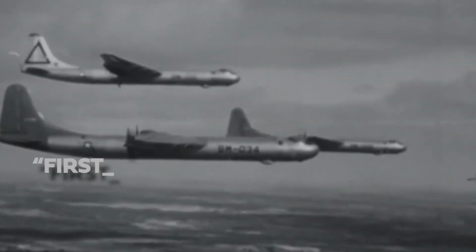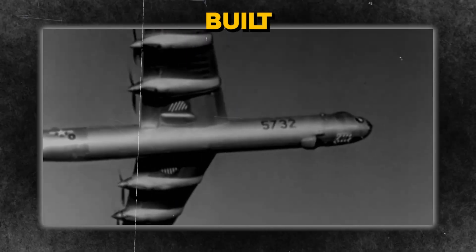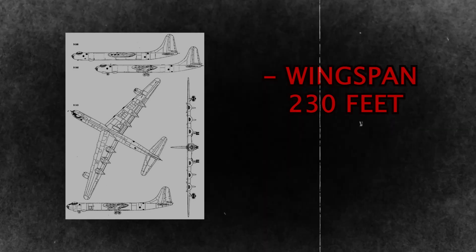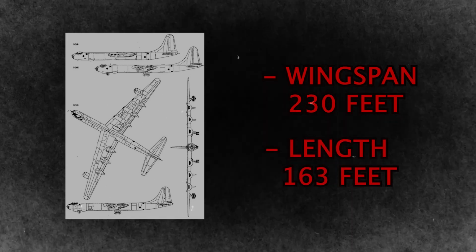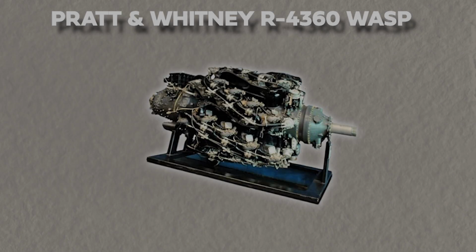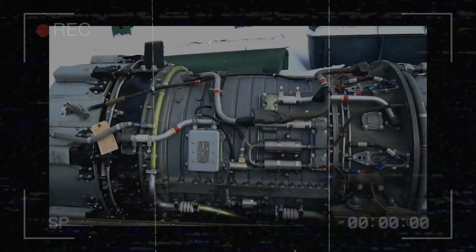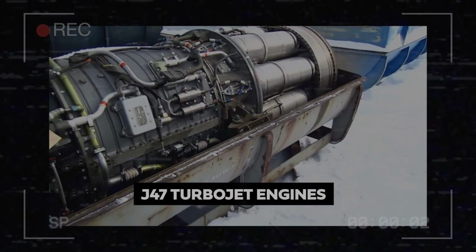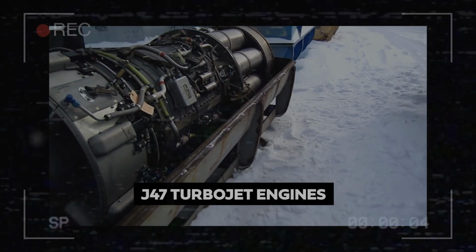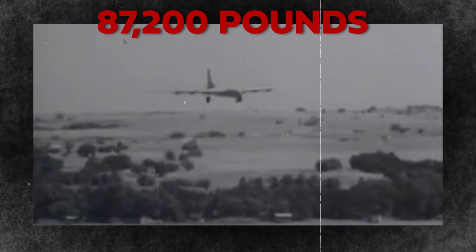Despite these setbacks, the first XB-36 prototype flew on August 8, 1946. By this time, it was the largest and heaviest aircraft ever built, with a wingspan of 230 feet and a length of 163 feet. The B-36 featured 6 Pratt & Whitney R-4360 Wasp Major radial engines mounted in a unique pusher configuration, along with 4 General Electric J47 turbojet engines added in later models. This combination provided a maximum range of 10,000 miles and a payload capacity of 87,200 pounds.